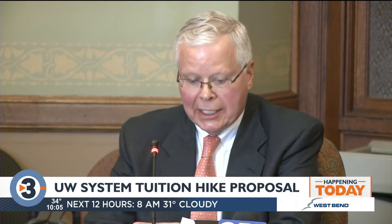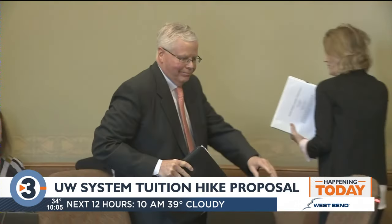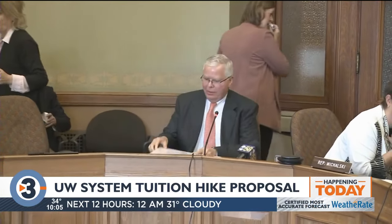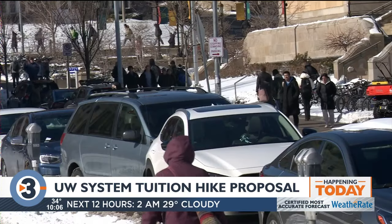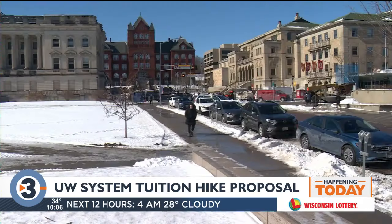This modest tuition increase will help our universities continue to provide students with a world-class education. It may soon cost more to attend a public university in Wisconsin. Today at the Capitol, UW System President Jay Rothman proposed a 5% tuition increase. The Board of Regents now has the final say. This increase would mark the first time in roughly a decade that the UW has seen a tuition increase after the legislature froze in-state rates in 2013.